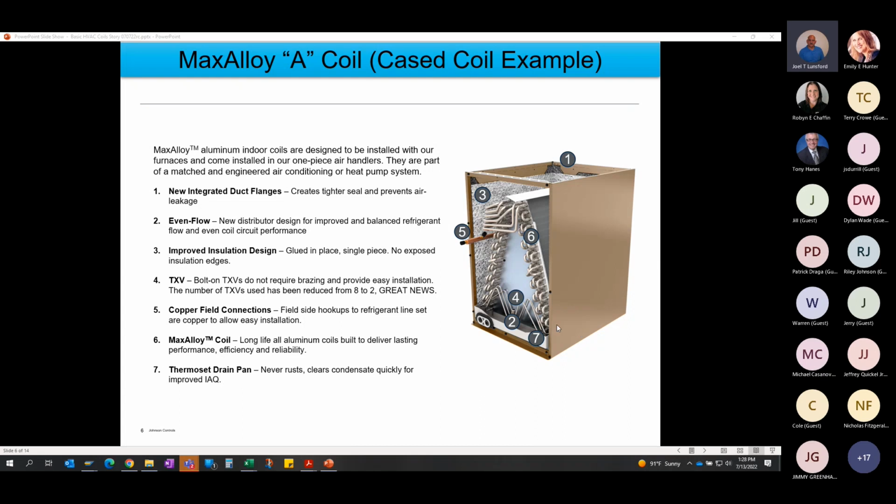That thermoset drain pan is never going to rust, and it's going to clear condensate quickly for improved IAQ. Because remember, team, you don't want that condensate water sitting there in the drain pan, because if water's sitting in the drain pan, it can collect dirt and mold and those types of things. So it's important to get the condensate off the coil and get it down the drain line where it belongs. And our thermoset drain pan never rusts, it never corrodes, and it clears that condensate quickly for improved indoor air quality. Any questions or comments?